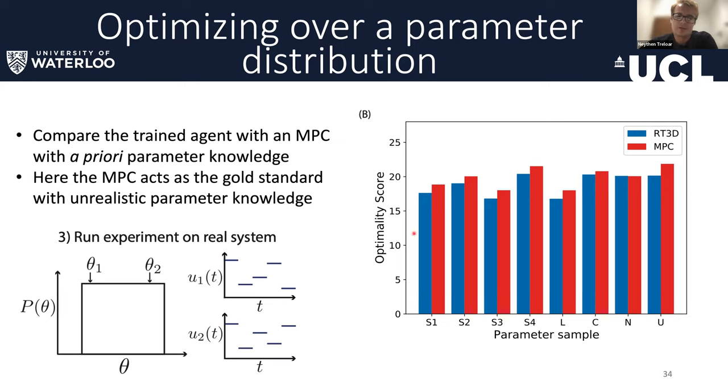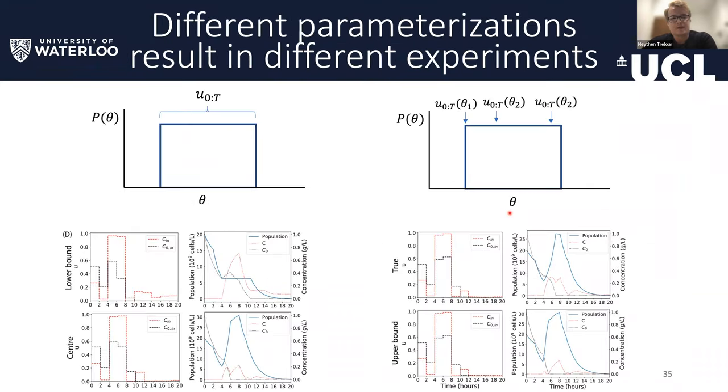So you can see here, the blue is the reinforcement learning and the red is the MPC. This is an MPC with complete prior knowledge. So this is basically the gold standard, and we can see that we're not much lower. So we're doing pretty well there, we think. So that all looks good.